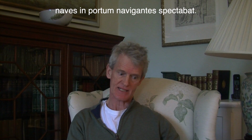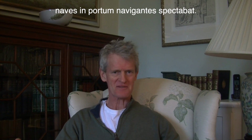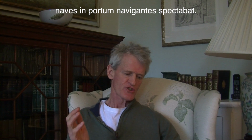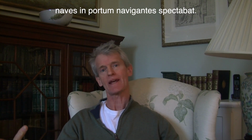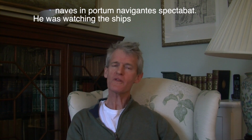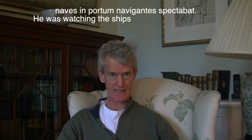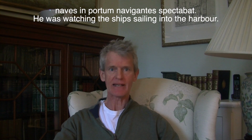So in the book here we've got the first one, naves in portum navigantes spectabat. Don't panic that there are participles in these sentences. It's not going to make a huge difference. They're just like adjectives, and you'll get the hang of how to translate them. Go to the verb first, spectabat. He, she, or it was watching. Is there a noun in the nominative singular? No, there isn't. So, he was watching naves, the ships. Now, what were the ships doing? They were navigantes, sailing, in portum, into the harbour. He watched the ships sailing into the harbour.